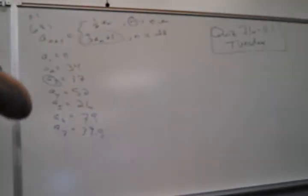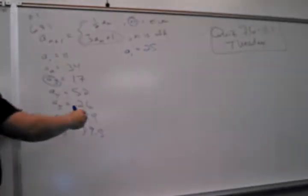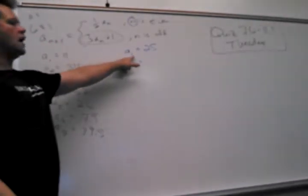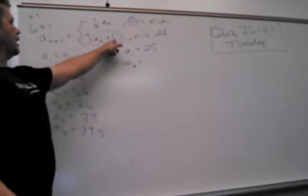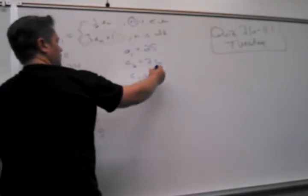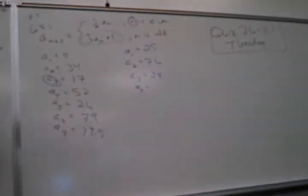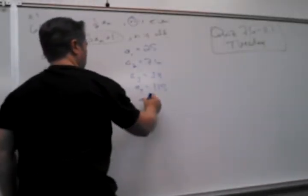Let's see what 25 does. Let's see between these two. If I start with 25, what's A2 going to be? Now the previous one was odd, so what am I going to do to 25? Triple and add 1. 76. So now I'll cut it in half. 38. So now I'll do triple plus 1. Good. And then I want to cut it in half.